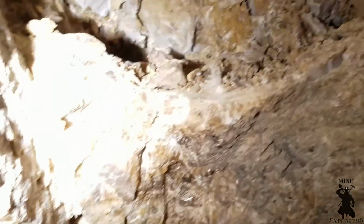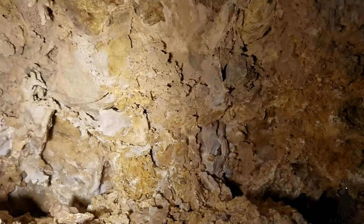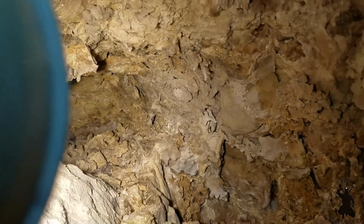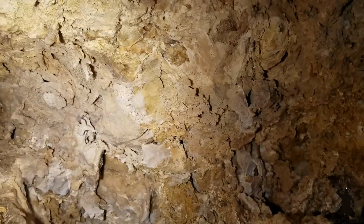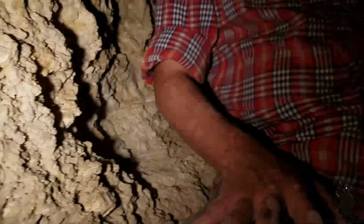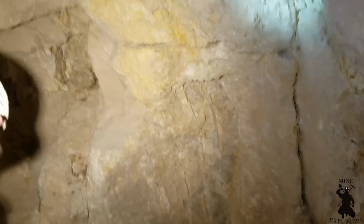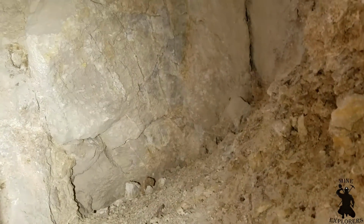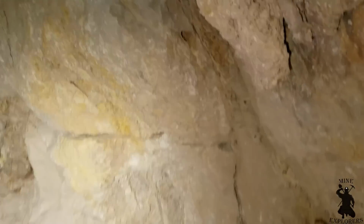Yeah, it's hard to tell what's natural. This does look like a natural vug, though. I don't think they blasted that. You can tell by the way the rock is all formed in the end. Right. It's natural. Yep. Does this connect to anything? No. It dead ends behind you. Okay.